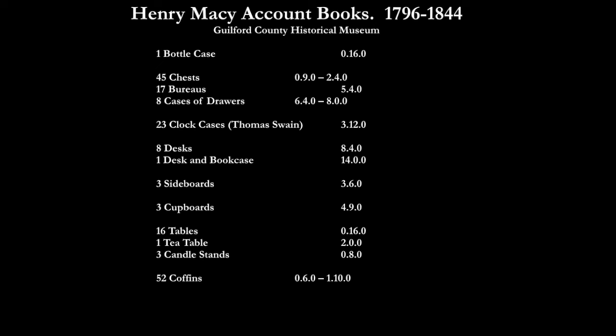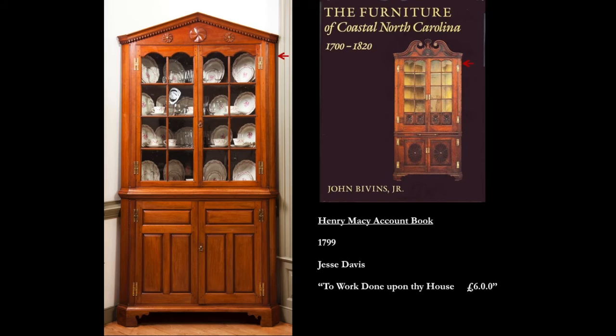But interestingly, if you tie together the provenance of some of these pieces with references in the account book, things do come together. This corner cupboard descended in the Jesse Davis family, and in 1799, Henry Macy had work done upon the house for £6.